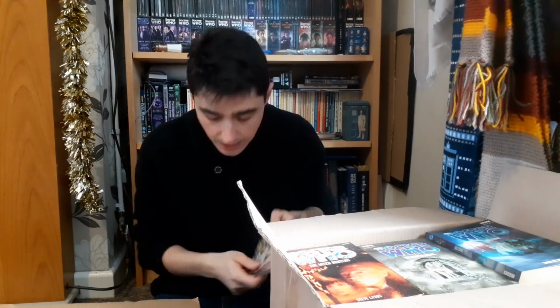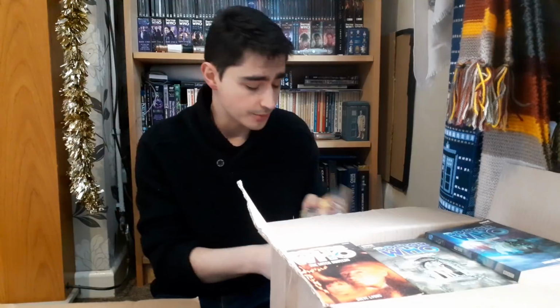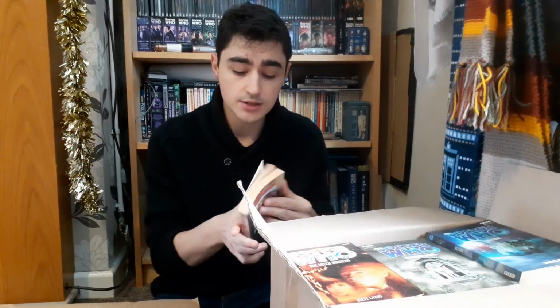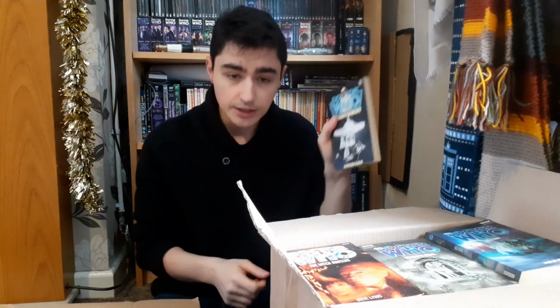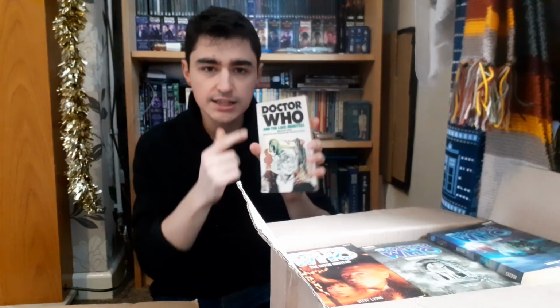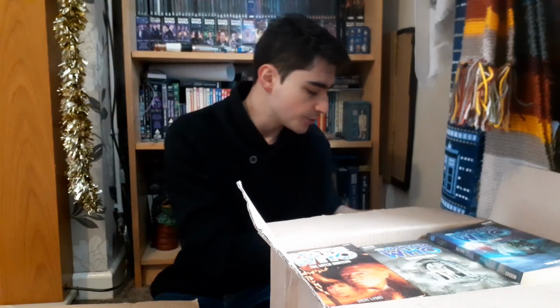Into the Fendal, Enemy of the World, one that I already have, so that one will be going up somewhere if someone wants it. Face of Evil and the Sunmakers, very nice. Enlightenment, there were 2 copies of Enlightenment, and no one needs 2 copies of Enlightenment in their life. This looks to be a first printing of Doctor Who and the Cave Monsters, aka Doctor Who and the Silurians. Ideally, I do try and get first editions, or at least the first edition covers where possible.